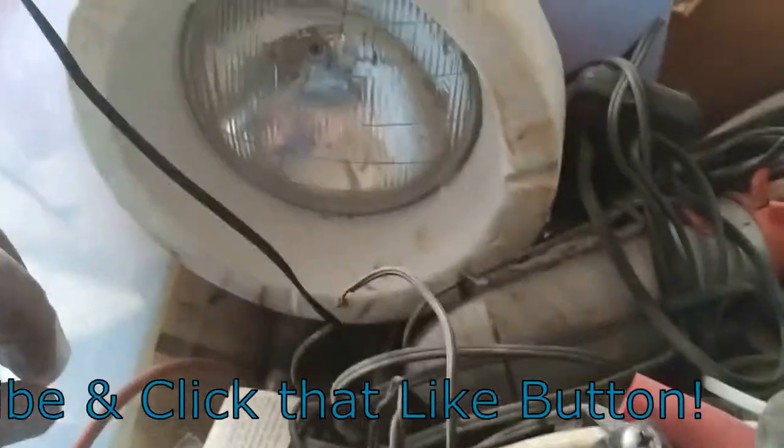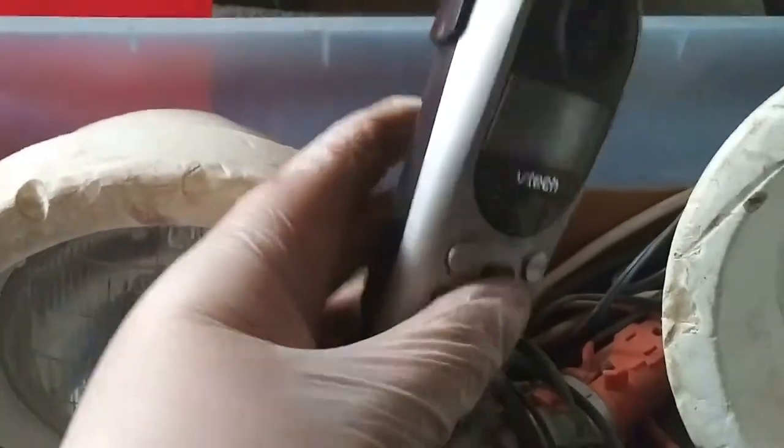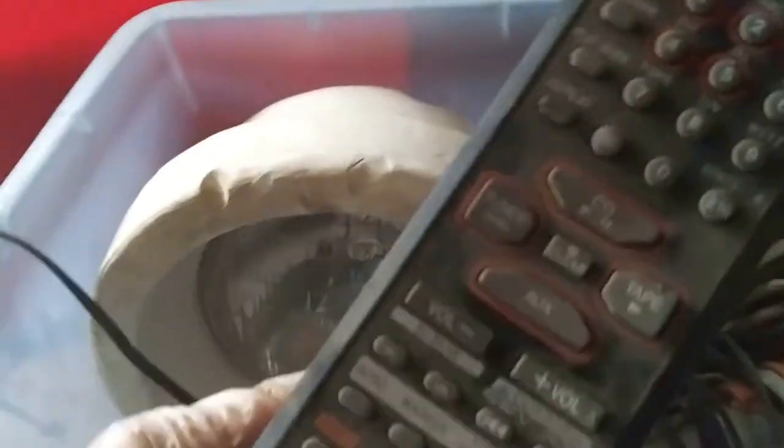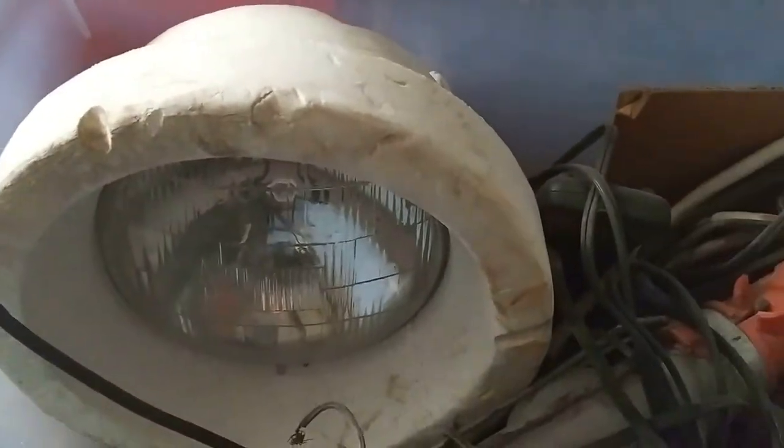So, let's see what else is in here. There's a lot of nasty stuff in here. Ugh. Oh, I don't know what that is. Here's a phone that we never sell. VTech. Yeah, these never sell. Nobody ever uses them really anymore. Remote to what? A Panasonic audio system. Possibly the one we have in there.